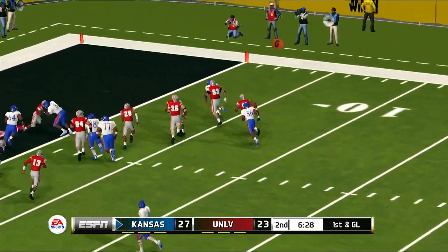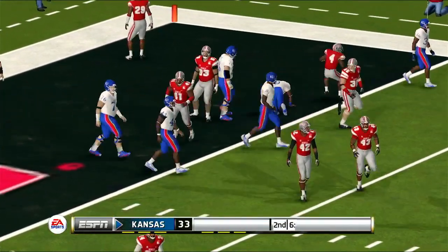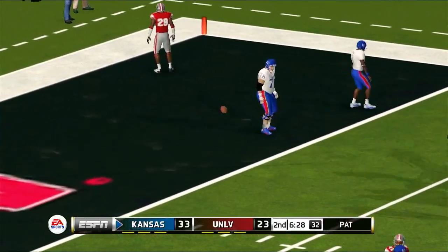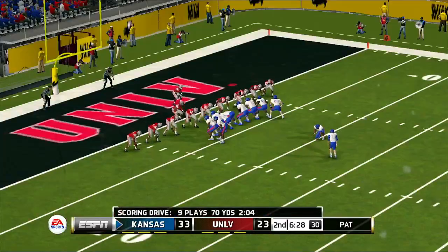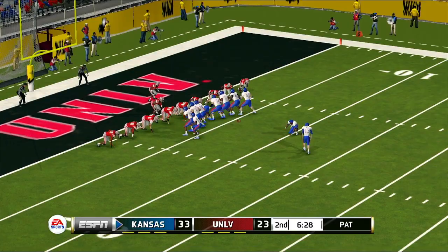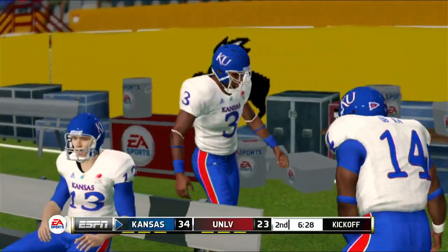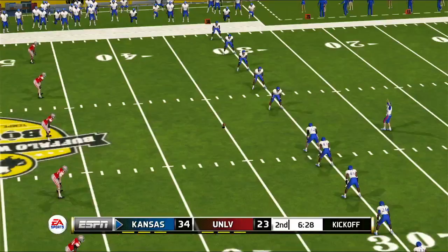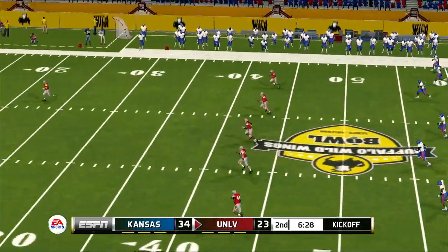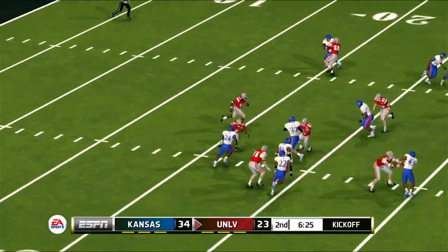Takes the ball right. Room around the corner. Touchdown, Jayhawks. He adds the extra point. A nice 9-play, 76-yard drive, and it results in a touchdown. Brad, I thought the offense did a really nice job of mixing up the play calling on that drive. I thought the defense was on its heels most of the drive because of the versatility of the offense.